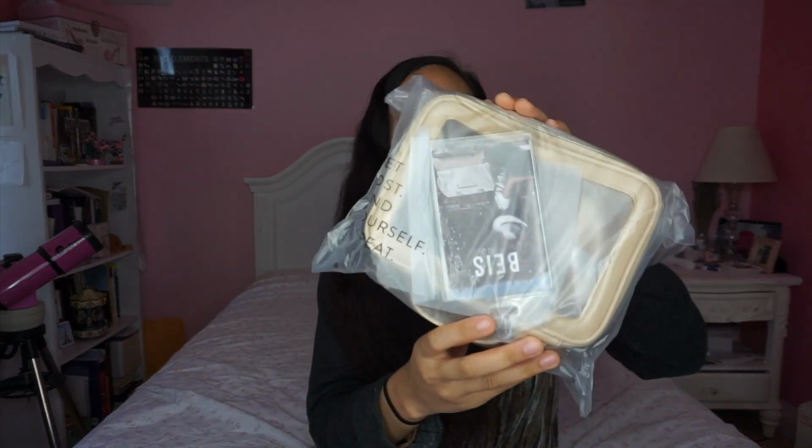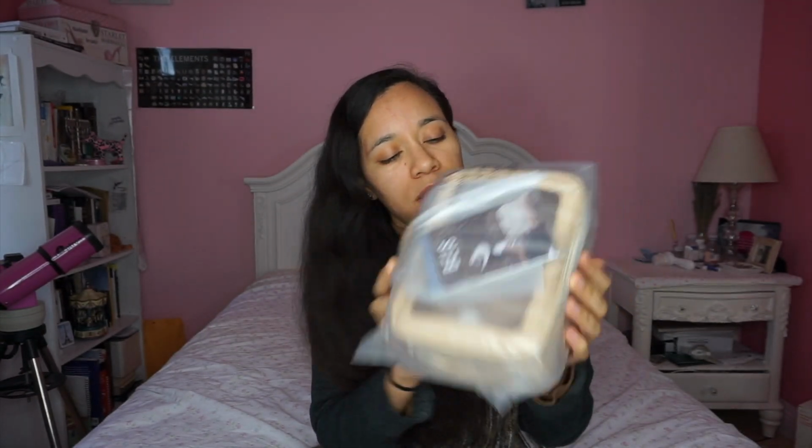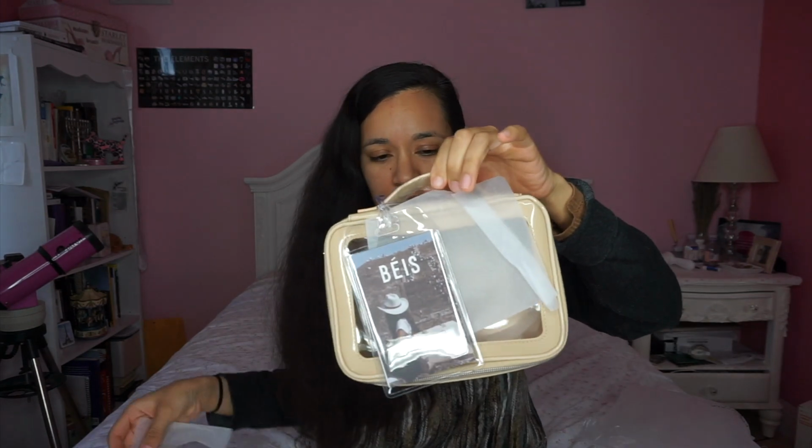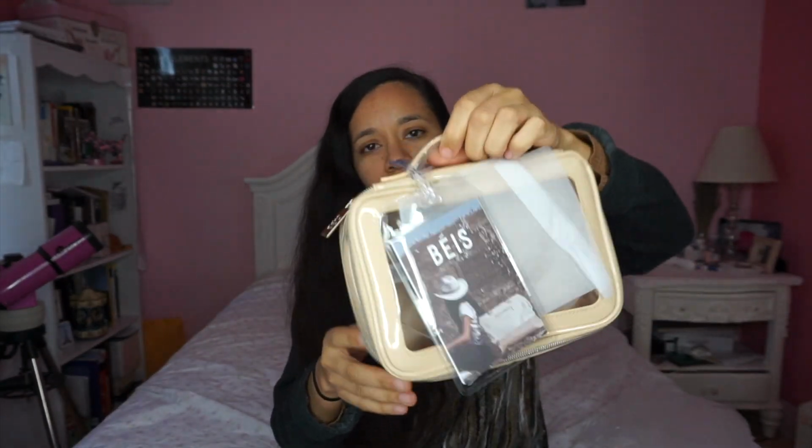Today I want to do a first impression unboxing of BÉIS, Shay Mitchell's BÉIS makeup bag. It's so cute, guys. I got the tiny one that cost $38, and this is my first time unboxing it with you guys. I just want to share it. So here it is. I paid $38 for this little cosmetic bag. It's so cute, guys. It also comes with the mirror.